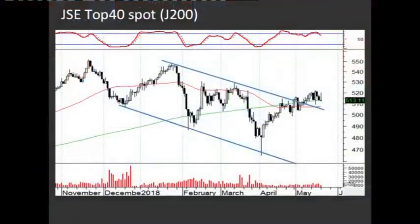The top 40 is a slightly different picture because of one of the factors that we will be discussing, which is the Rand. But before we get to that, look at where we are, which is just trading water. So here's our top 40 spot index. As I've pointed out in previous weeks, we had this downward sloping channel, which has broken to the upper end now. But that breakout above the top of the channel certainly has not been very vigorous, and in fact, there's been some evidence of selling pressure at the upper levels over the last few days.